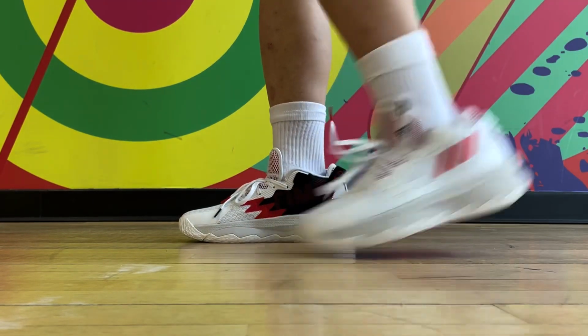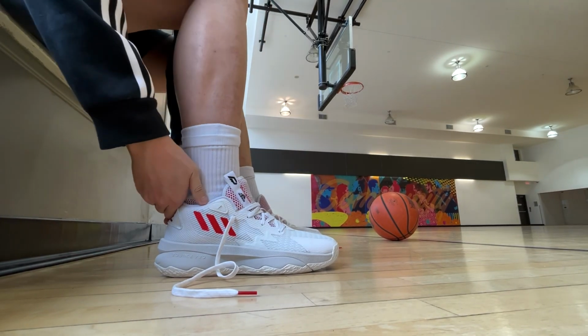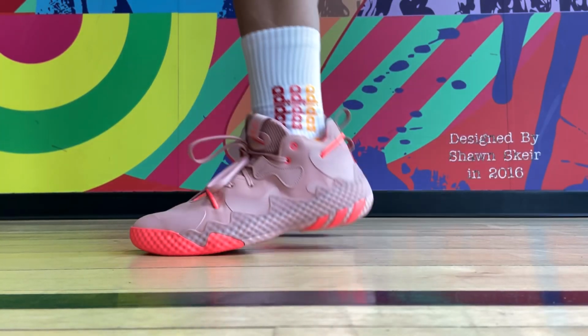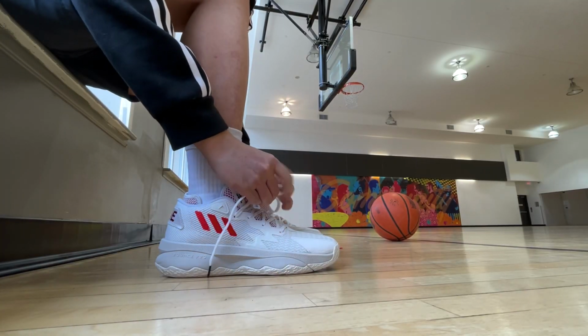One thing I should point out is that in the past, I have experienced heel slippage quite often with Adidas basketball shoes. With all three of the best Adidas shoes, the Trae Young 1, Dame 8, and Harden Volume 6, I think you should consider going down a half size, especially given that all of them are pretty wide foot friendly.